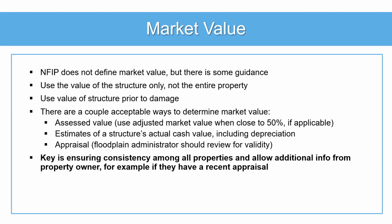The other thing that can be used in certain circumstances, and it's a little complicated to actually implement, is the structure's actual cash value minus depreciation. It can be used where the assessed value isn't as good and there isn't a ton of comparable sales to get good appraisals. Those are pretty limited circumstances. We typically suggest using the assessed value.